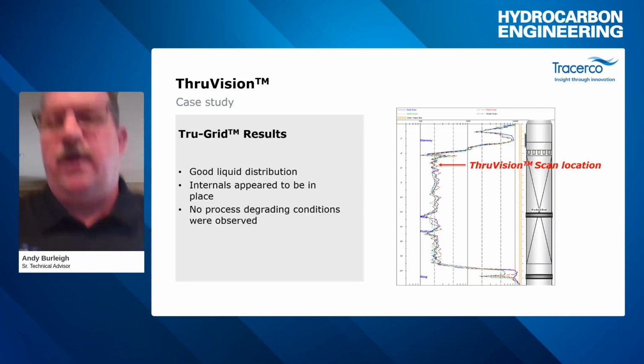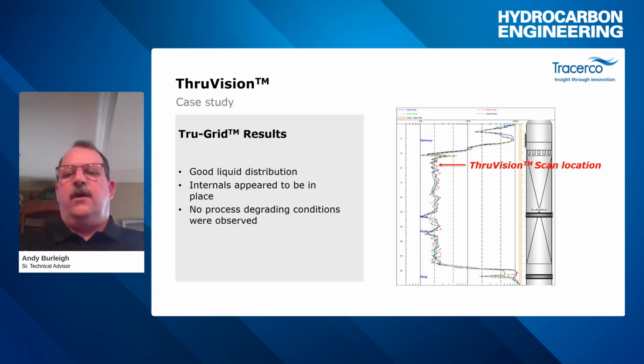So here's a case study where this is right after turnaround. Customer started up a baseline type of scan, but they were having issues. They were actually making off-spec products. So they had us come in and do a grid scan of the vessel. And this is the grid scan results here on the right.